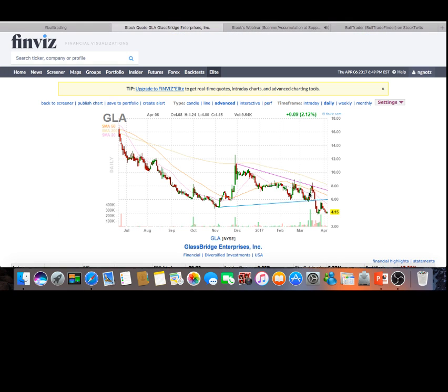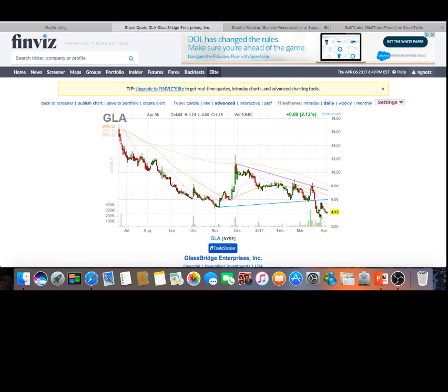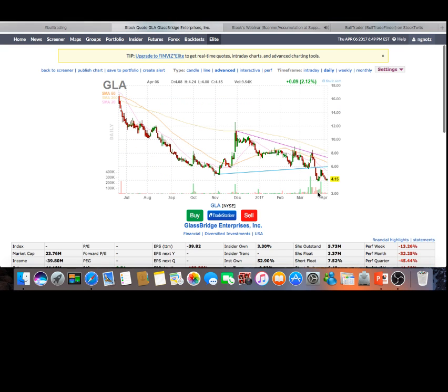So going over GLA, look at this, $4 support. You can see accumulation, look at that. Then we have a nice sell here, and then we have a big pop. And then we have small volume of sellers here. Look at that, small volume, under 100K each, probably 5K to 10K volume. And we have a small green candle here, but it could be showing a reversal right there.